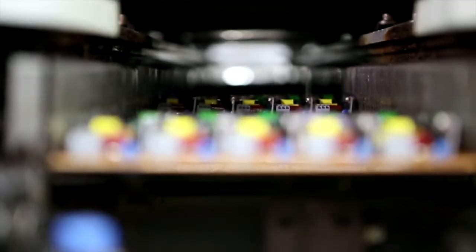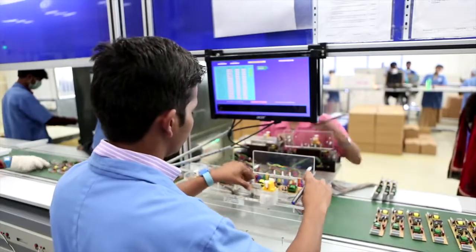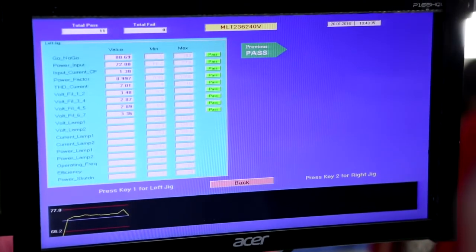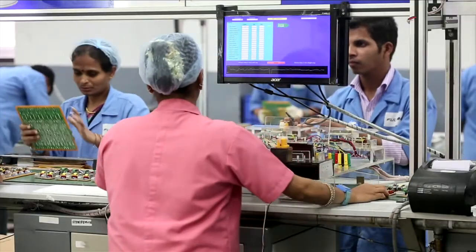Fulham follows a best-in-class wave soldering process and automated test systems for measurement of all key parameters with pass-fail limits programmed into the test setup. All the data is stored for traceability and identification.